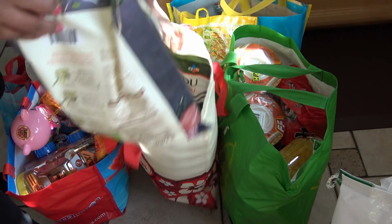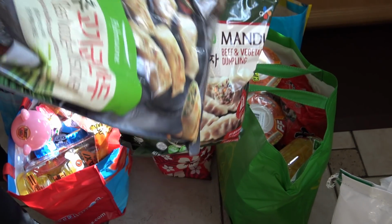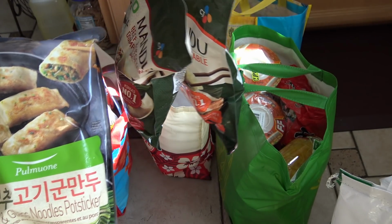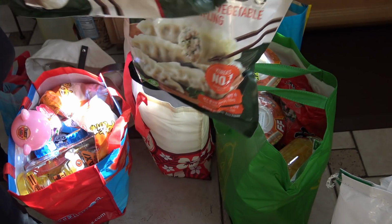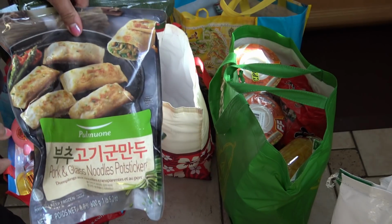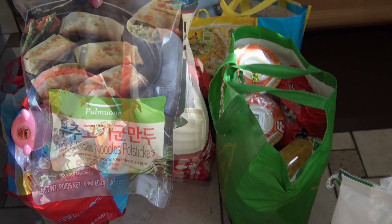One thing, they had samples, and I think they should do that every time. These people were cooking up these pot stickers, these pork and glass noodle pot stickers. They were so good, so I grabbed several different types: beef and vegetable, pork and vegetable, and pork and glass noodle pot stickers. I'm gonna put these in the freezer, and the fridge is everything else, and I'll be right back.